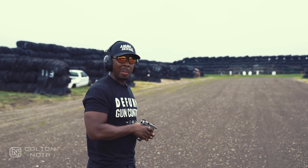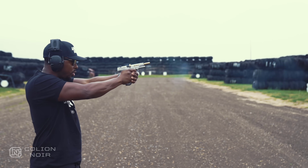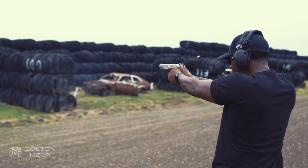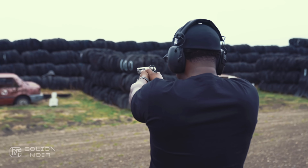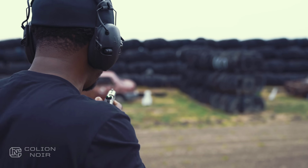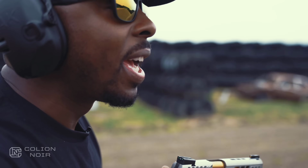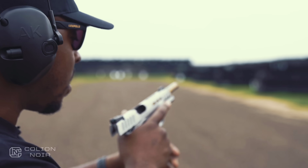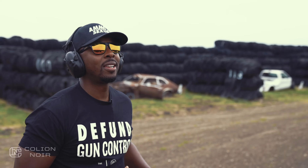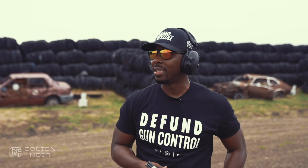For me, these are guns where I'm just gonna go shoot. I'm not trying to train. I don't care about form. I just want to shoot and hit targets. That's all I want to do. This is one of those guns. The only thing that I'll say is problematic about this gun is there's not enough rounds. 10 rounds, 10 round magazines.